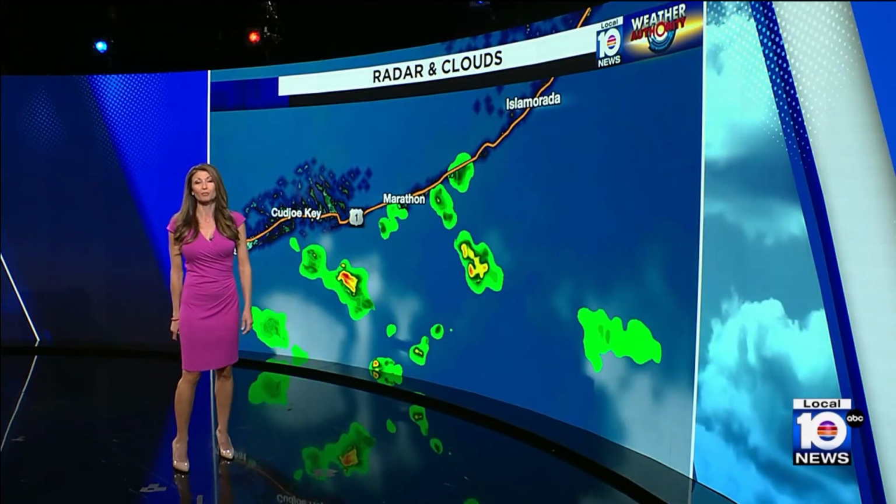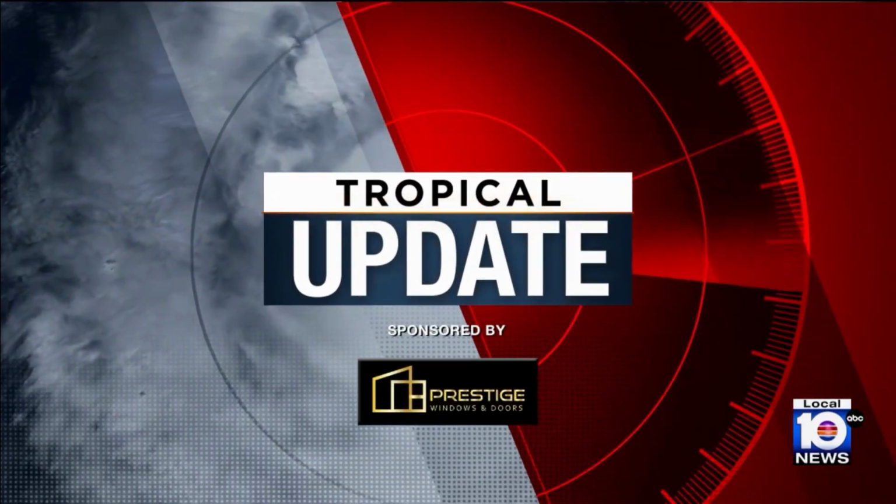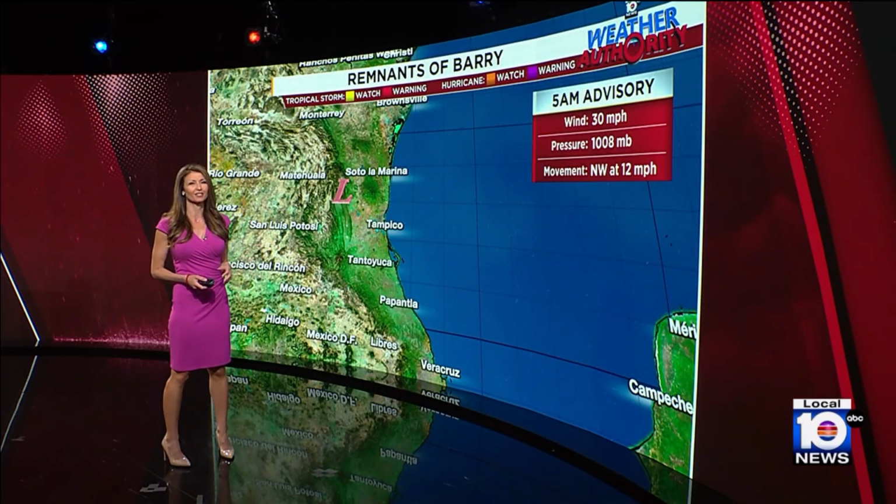Otherwise, let's go to the tropical update. Last we talked, Barry developed, and now the system has weakened. It made landfall yesterday. Now we just have remnants of the system over Mexico.